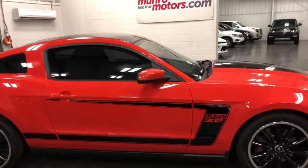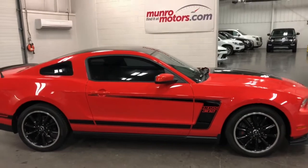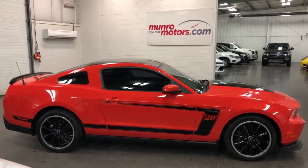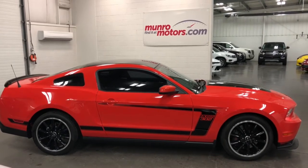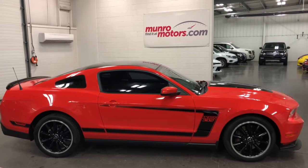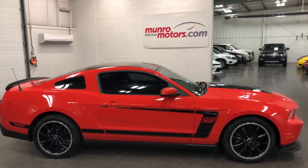So there you go, folks. That is a 2012 Ford Mustang Boss 302, museum quality collectible, here and available at munromotors.com, just 10,000 kilometers. Come on down and have a look at this one for yourself. Hey, I look forward to seeing you real soon.